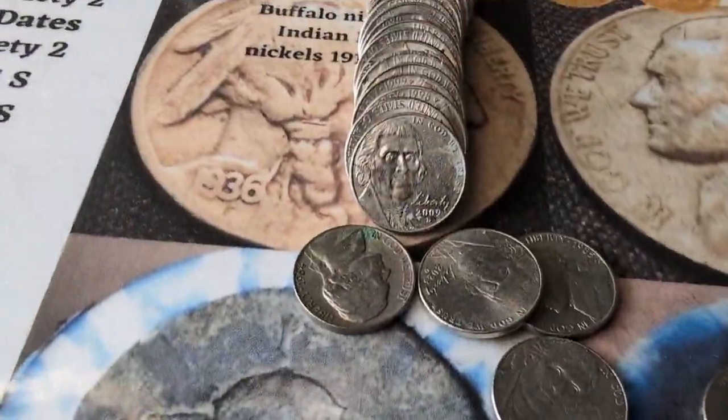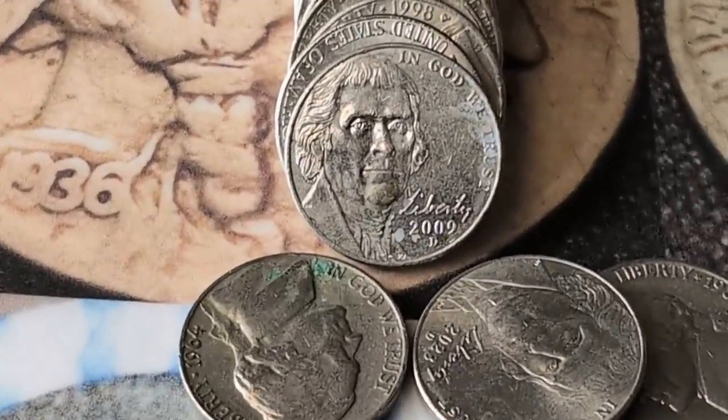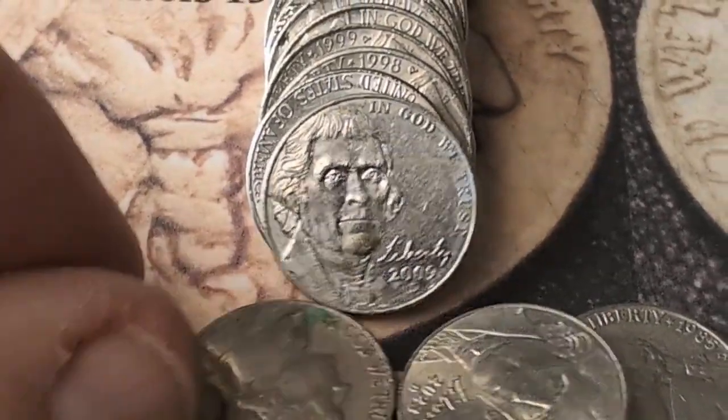Right near the beginning of the first roll, I come to a 2009 D. Oh my, I hope that is a sign of things to come. That's really neat.